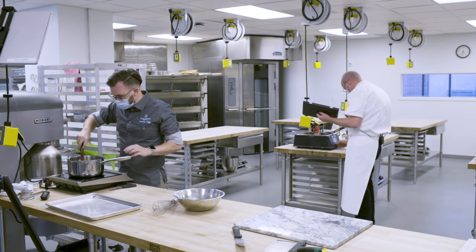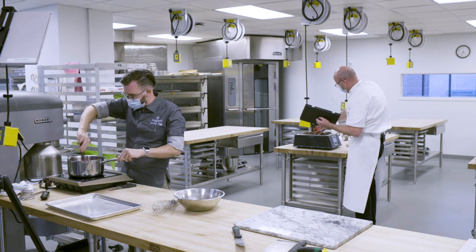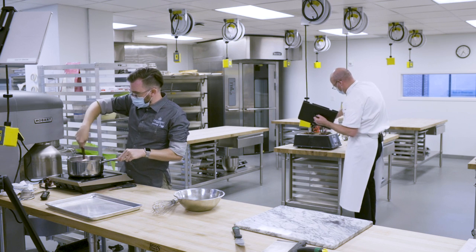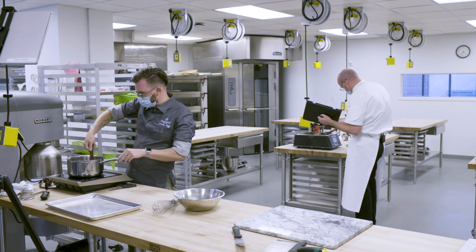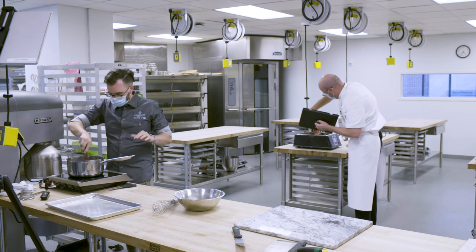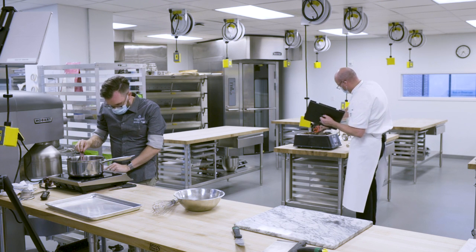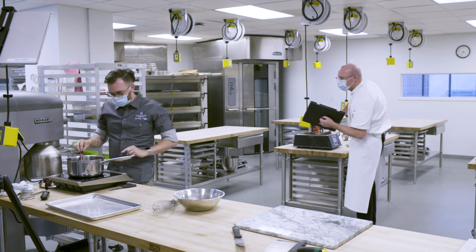And look, that was perfect timing because our jam has started to boil. Well, it started to simmer. So we'll give this some time to come back up. I'm going to turn it up a little bit because I'm impatient at times.